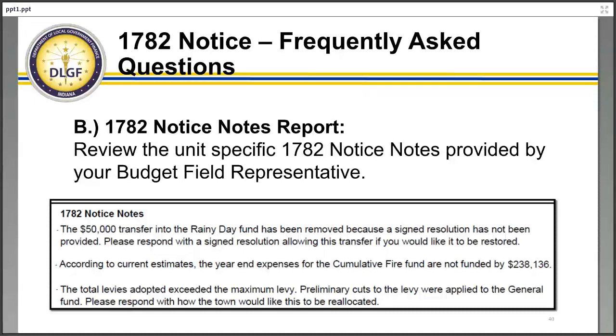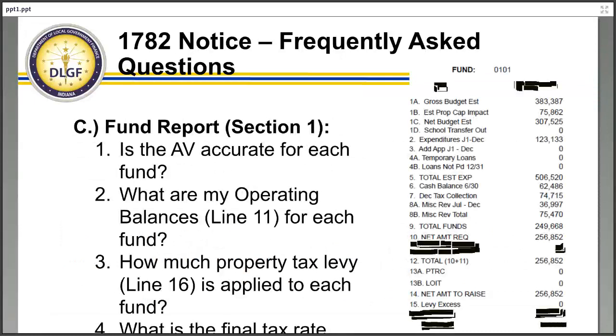So maybe some of the cut should be allocated to MVH or parks. This is where you get to make that decision. We don't want to make the decision of it should be cut here, here, and here. We make preliminary cuts, and we want you to respond with how you would actually like those to be made.